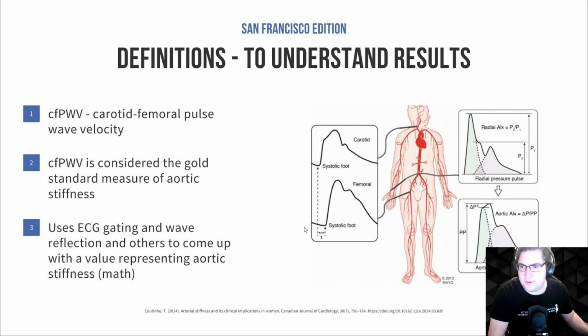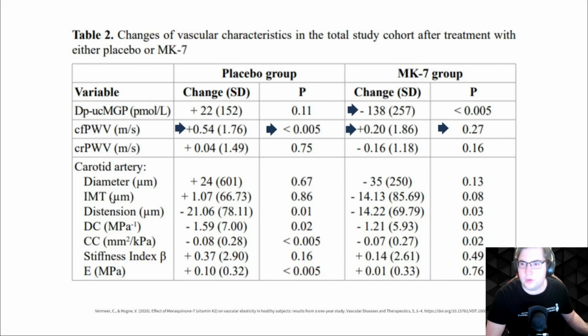So just what is this carotid femoral pulse wave velocity? Well, it's considered the gold standard of aortic stiffness. It basically uses a bunch of techniques and some math to come up with a value representing aortic stiffness. So if we look at this table for the results from this research, we can see that in the MK7 group, pre and post, the level of UC-MGP decreased, and this was very statistically significant. And this makes sense because by supplementing with vitamin K2's MK7, this helped to increase their vitamin K2 status. Therefore, their UC-MGP decreased.